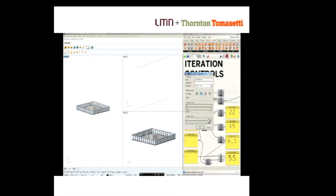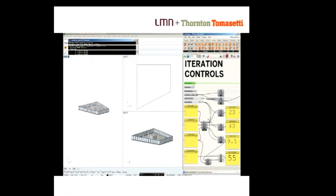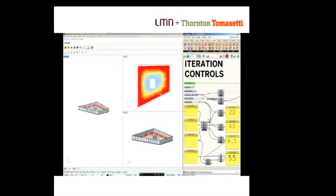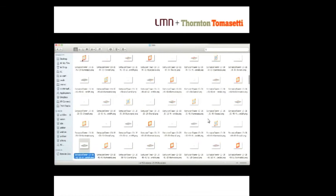From there, we can import that into our model, test it for design intent, and also run a few basic DIVA studies. I think here we were doing summer extreme day, winter extreme day, and a basic illumination grid. Through this batch simulation, we can run a wide range and get these results pretty quickly. So what we end up with is this whole mess of simulations and screenshots and databases.